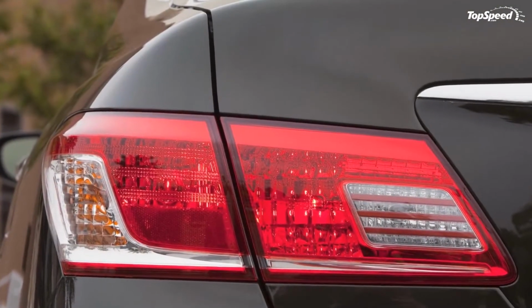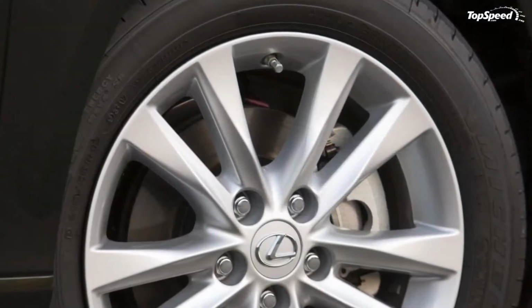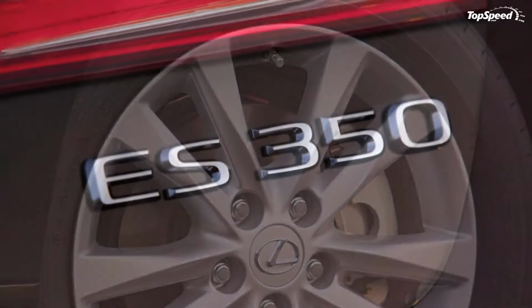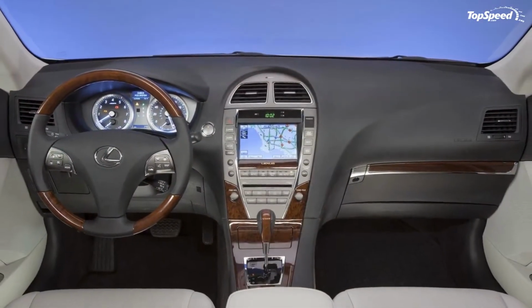Two all-new telematics products are available with a complimentary one-year trial subscription. Safety Connect is standard on non-navigation equipped vehicles. Lexus Inform, which automatically comes with Safety Connect, is only available with navigation equipped vehicles.